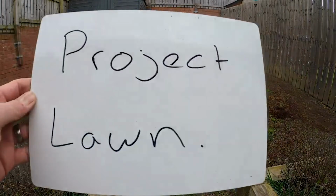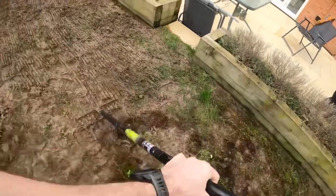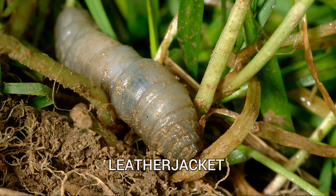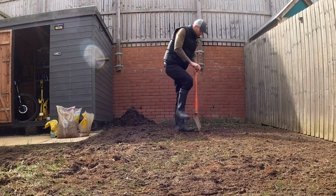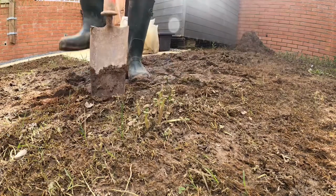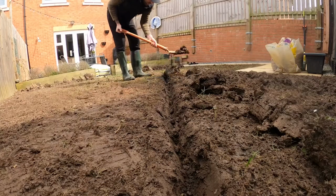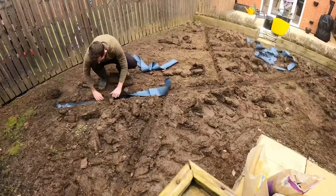Another job I did was re-turf the back garden, after finding out this turf was laid on top of clay and it was saturated most of the year. It also was infected by leather jackets. Leather jackets eat the roots of the grass, which causes a nightmare in your garden. So I ended up installing some French drains to try and disperse some of the water.